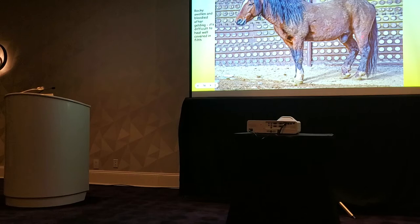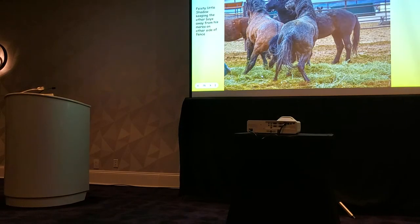Rocky, swollen and bloodied after gelding. It's difficult to heal from a procedure like that when you're stuck in a pen that's so filled with muck and urine. And now here's the beginning of the stallion fight.